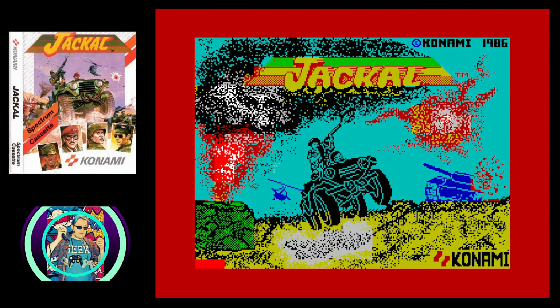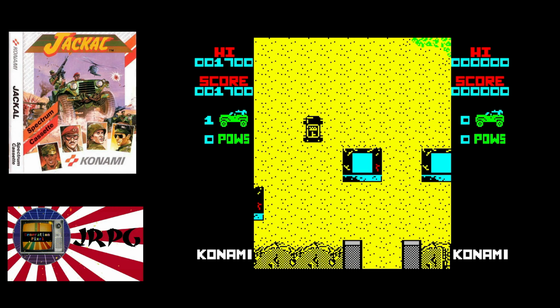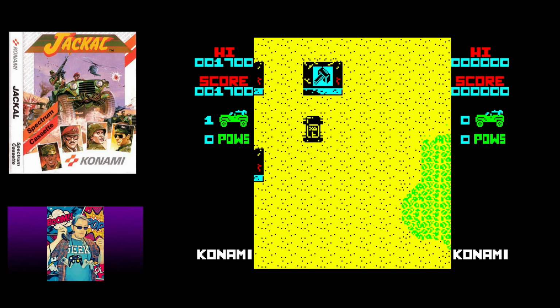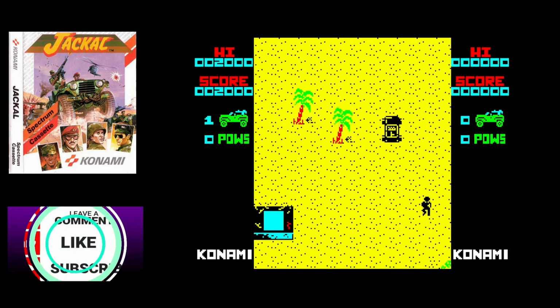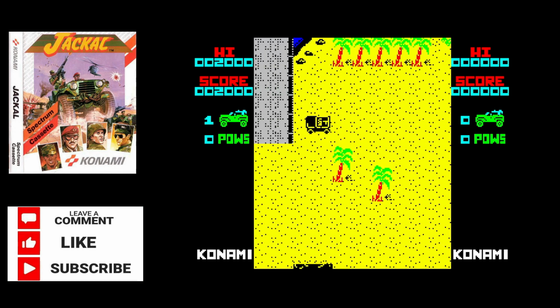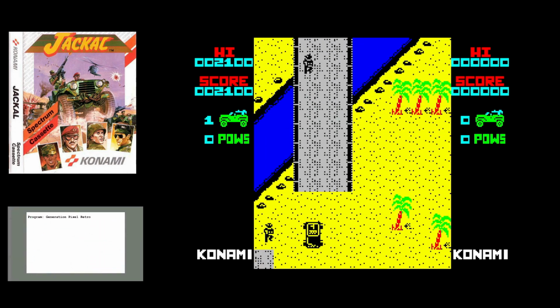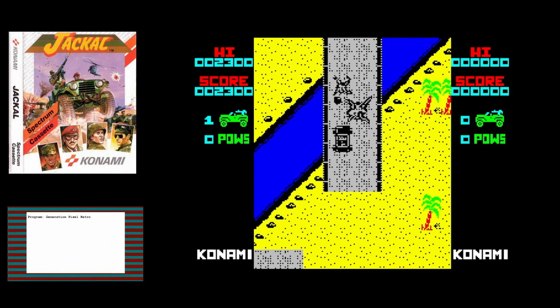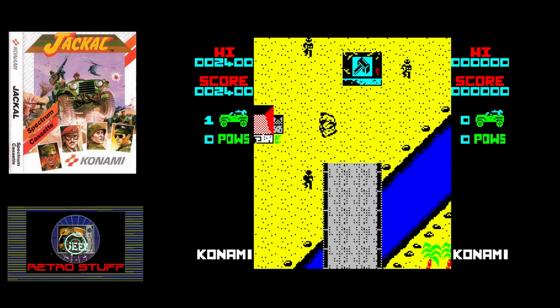Second up in the letter J, just purely to emphasise my feelings on arcade ports in the ZX Spectrum, well, I'm going to give us Jackal, Konami's fantastic arcade run and gun or drive and gun from 1986. Now Jackal is a much beloved game in the arcade circuit, and it also had some decent ports on other systems. However, when it came to the ZX Spectrum, well, we had those same old problems.